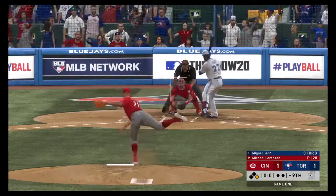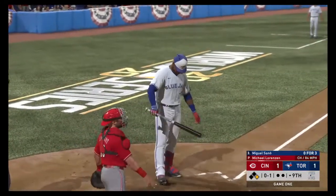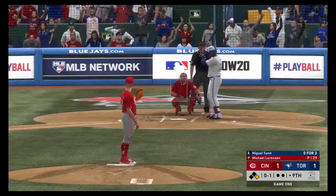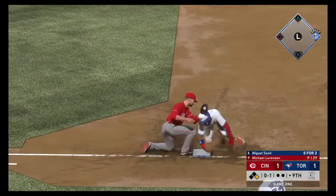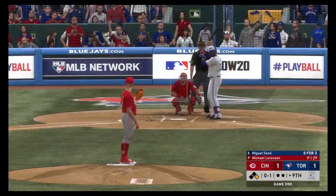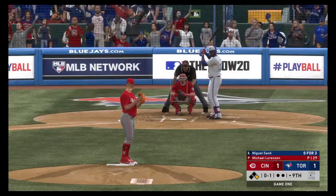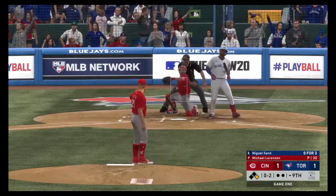Here's the first pitch. Now a swing and a miss. Took something off that one, and it's strike one. Before the pitch, a check on that winning run at first. And a dive, but he's back in there. Possible winning run aboard here. Nobody out. Here's a late swing and a miss. Strike two.